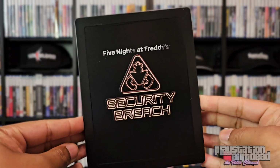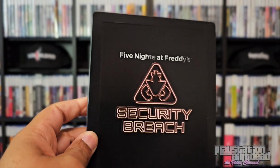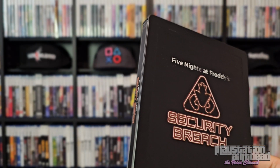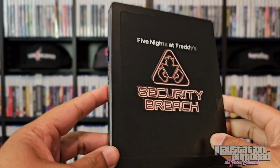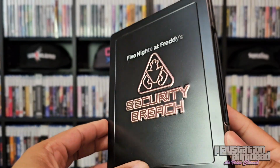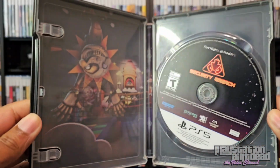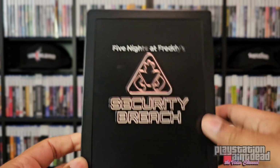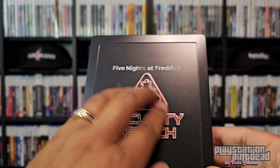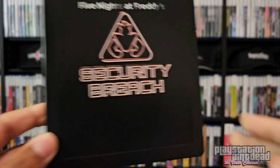Next one, Five Nights at Freddy's Security Breach. This only came... Actually, I lied. No, I'm trying to think. I can't remember where this came from. Oh, I think this came with maybe the collector's edition or something like that. I cannot remember for the life of me now. But yeah, this is the Five Nights at Freddy's Security Breach steelbook. And then you got the game there. I know they've got a movie coming out later this year, which looks pretty decent, so excited to check that out when it comes out. This is embossed as well, with embroidery on there. But yeah, Five Nights at Freddy's Security Breach.